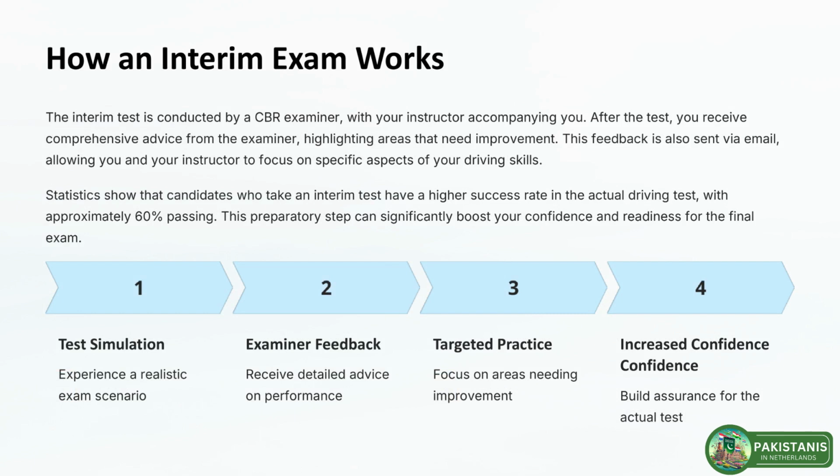Let's go a bit deeper into the interim exam experience and why it's such a valuable step in preparing for your Dutch driving test. The interim exam is conducted in the same format as the final driving test. During this process, a CBR examiner evaluates your driving and provides personalized feedback. This feedback is incredibly detailed and helps you pinpoint the exact areas where you need improvement. It's like having a roadmap to refine your skills before the big day.